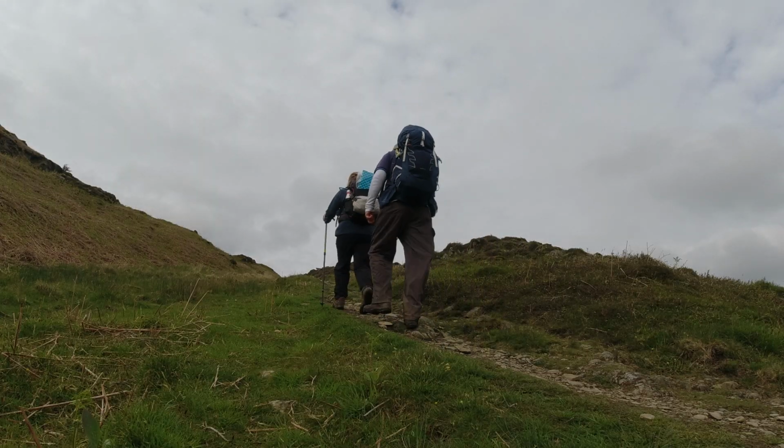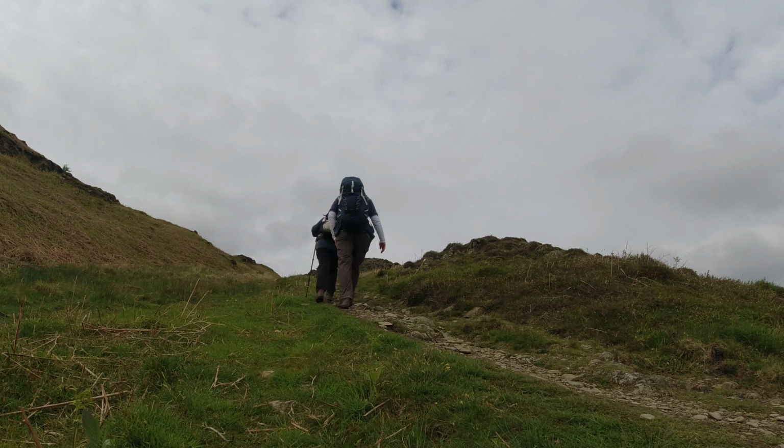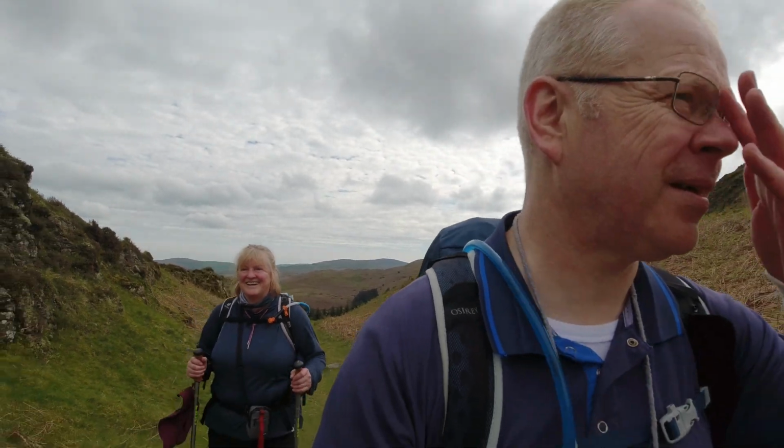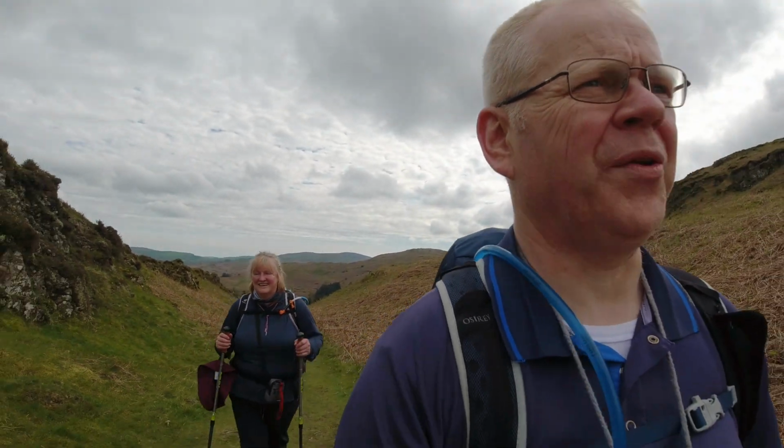Let's get to Beacon Tarn first of all and have a bit of a pit stop. I can see something. Here we are, ladies and gentlemen. Beacon Tarn.